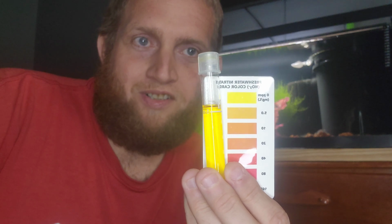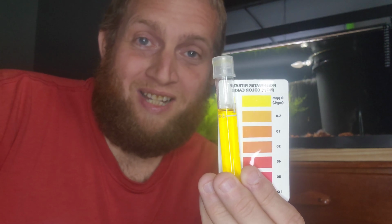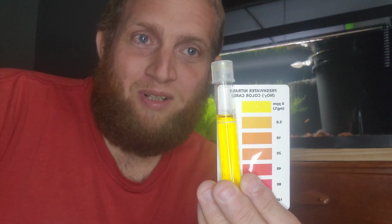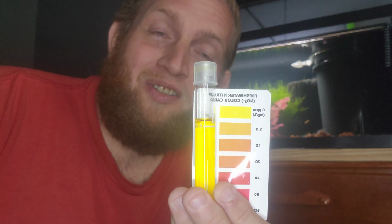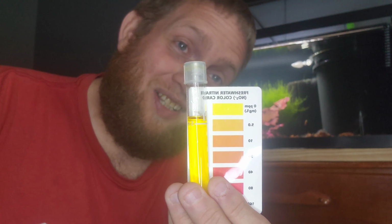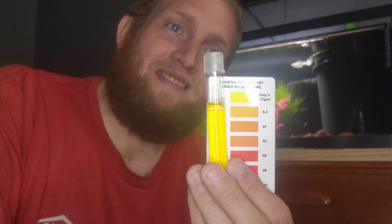And here are the nitrate results. We're still reading 0. Awesome. No need to do a water change. That's what I'm doing now. As long as my nitrates stay below 10, I'm not even going to mess with the water change. The last time, it wasn't even 5, but I did have a little hint. And I started getting too many snails. And I was like, I'm going to cut back on feeding. And all the plant growth and everything. Now we're back to 0. Sweet.